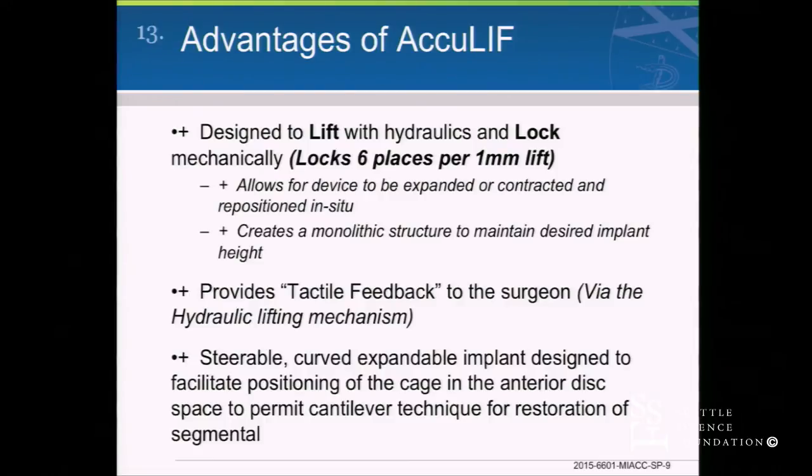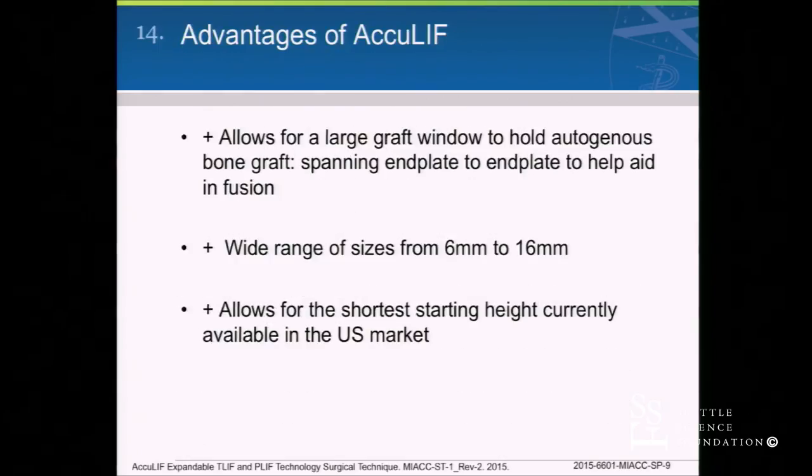But if we've got an easy way to go up front, like I said, and really elevate the anterior column at multiple levels, I think we could do that. I know some guys are doing it, Sig Bourbon in San Francisco, they're doing it with this cage, and it's a very powerful cage. I don't think I could do that with the other cages, the PEEK cages that I'm using. Big graft window, and this is the smallest starting height of all the ones that I know of. It starts at 6, and it can jack up to 16. I mean, that's pretty impressive.